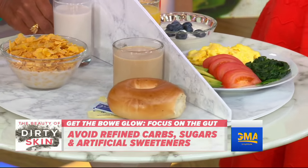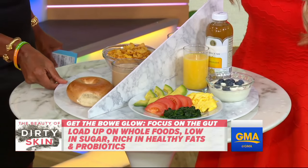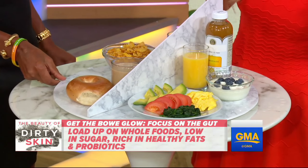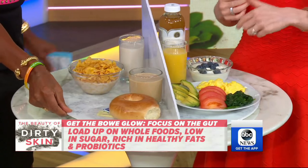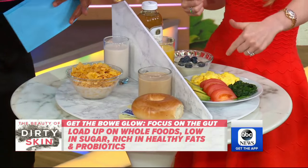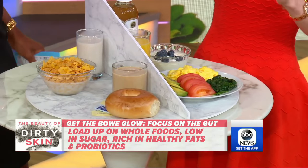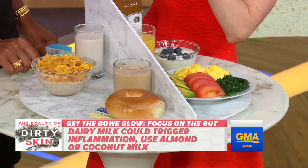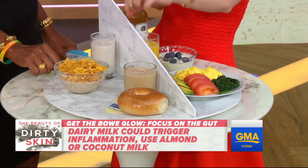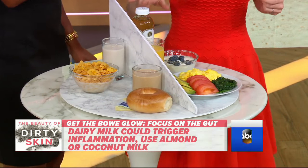What are you suggesting? During week one, you want to load up on whole, unprocessed foods, low in sugar, rich in healthy fats, probiotics. So you want to have omega-3 eggs and veggies, and you want to have kombucha, yogurt, and milk is really important. Here, almond milk and coconut milk are okay for your skin, but dairy milk, if you're having fat-free milk or any kind of dairy milk, has been shown to trigger inflammation in the skin. So we see the difference between those two.